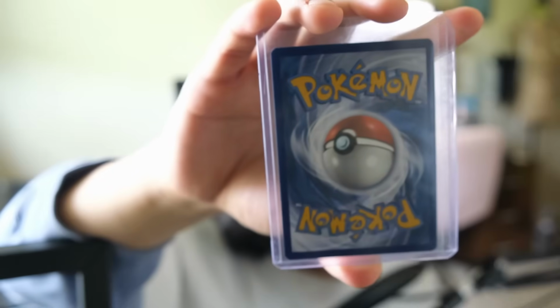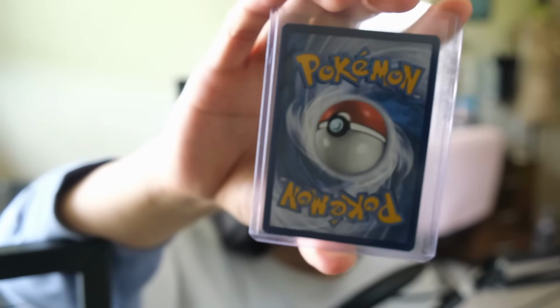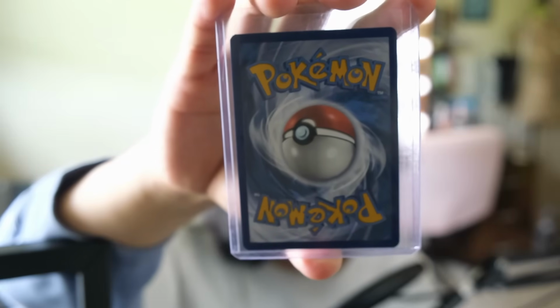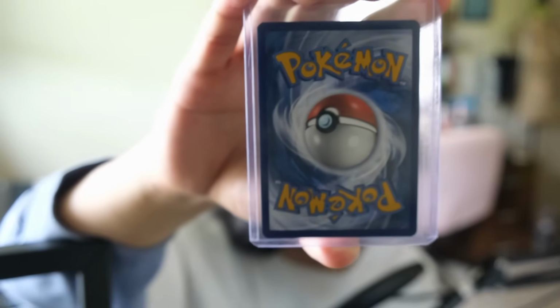If you have a white scuff in more than one of the corners, then personally I don't send it in. If it has one little white scuff in one of the corners, then I think it's fine. If there's multiple white little corner dots, as I call them, or if the centering is really bad on the back, then I don't send it in.